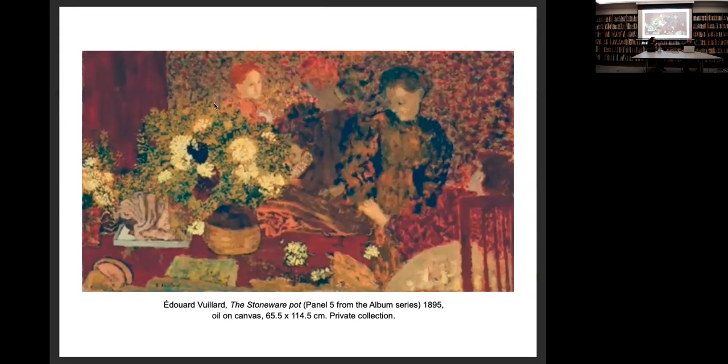This is one of those beautiful, beautiful images, again, for a commission. Well, it's a picture that at first seems totally abstract, but it was a commission for an exhibition run by Stefan Bing, who did a big Art Nouveau exhibition. And he asked Vuillard to do, I think, six paintings in the series. And Vuillard did what he did before, which was to make beautiful paintings of women surrounded by flowers.